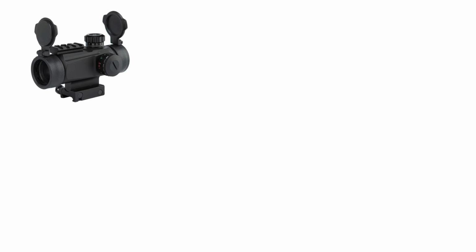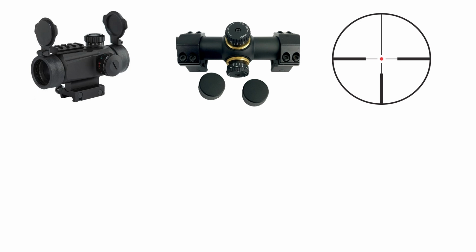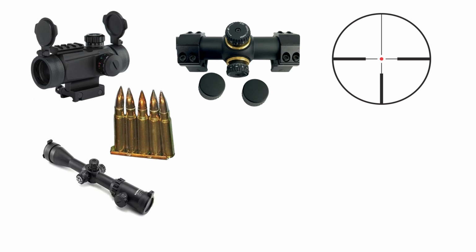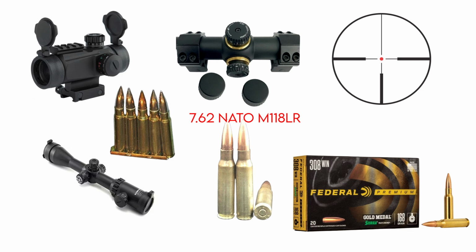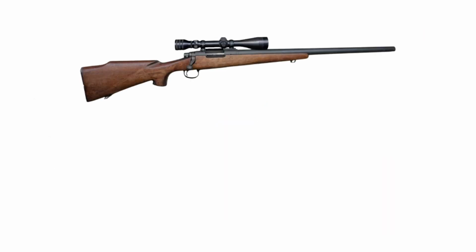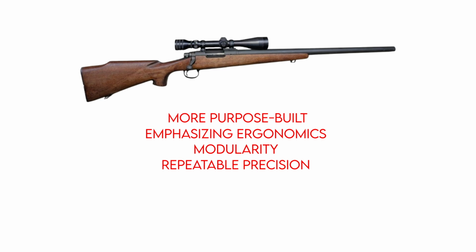Optics technology also surged ahead. Variable magnification scopes, improved reticles, and repeatable turrets expanded practical engagement ranges. Ammunition quality improved with match-grade loads such as Federal Gold Medal Match and 7.62 NATO M118LR. Sniper rifles became more purpose-built, emphasizing ergonomics, modularity, and repeatable precision. This era created many of the features we still see on modern sniper rifles.